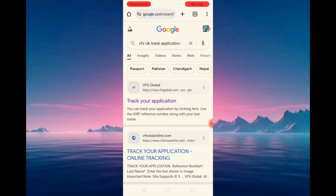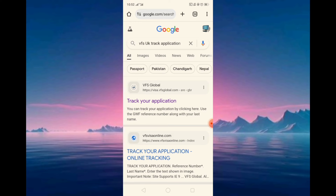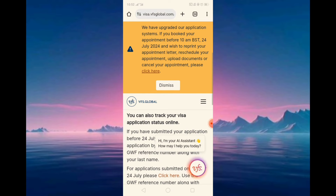So what you're supposed to do is go to your browser and type BFS UK visa tracking application. Once you have done that, it is going to bring you here, where you'll be required to click on this first link where they have said track your application. And then once it has brought you here, you will be required to read some of the instructions.